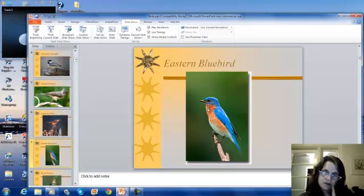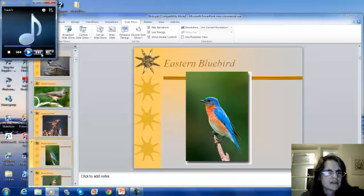The females are a bit duller and less vibrant. The only bird you could possibly confuse it with is a blue jay, and they really look nothing alike. So bluebird visually is quite easy. Sound-wise, maybe not so much.